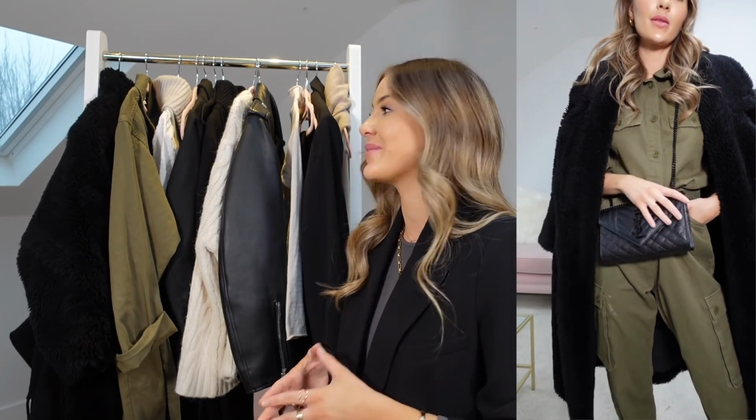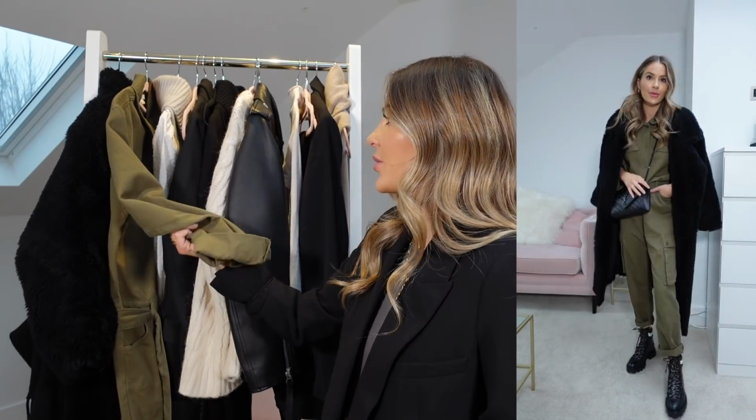So I have been wearing my jumpsuits nonstop over the last few months. They're super comfortable to wear working from home, but also if you need to nip out or go anywhere, you still look really good in them. And also they're super easy to layer under, so I would put some gym leggings under, some tops, thermals, make sure that all your heat is under them and you don't look bulked down.